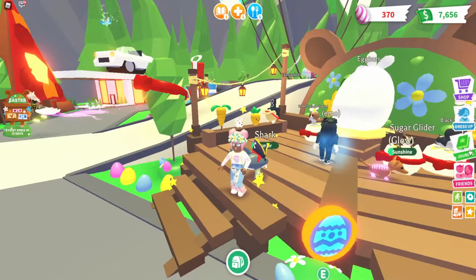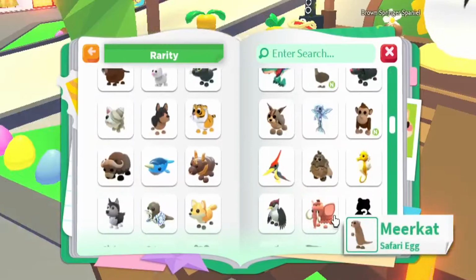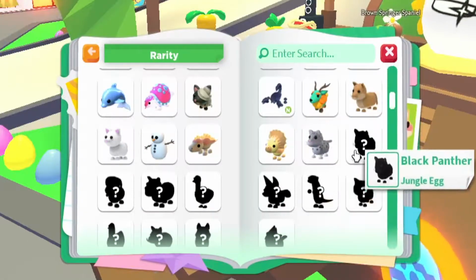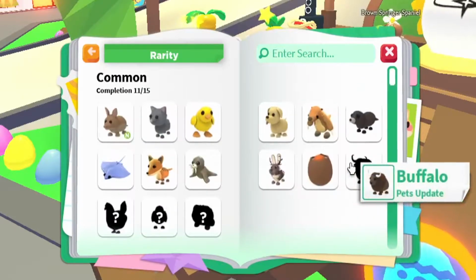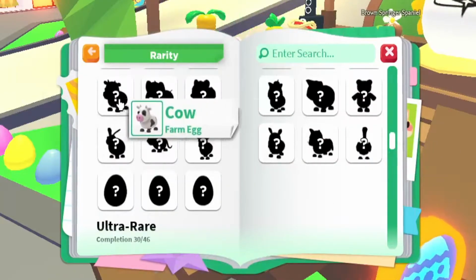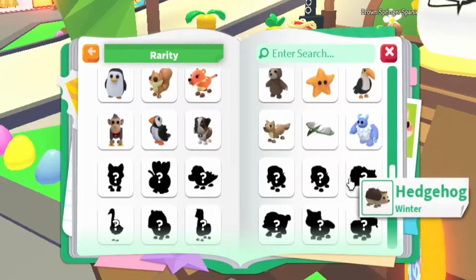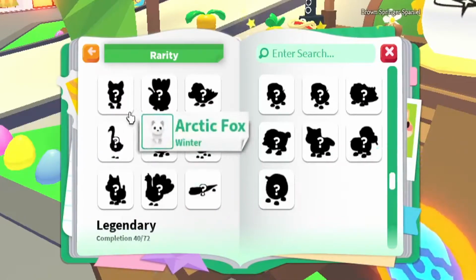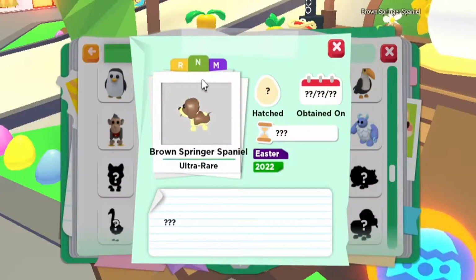Oh, wait. I forgot one thing that I like to do. I like to look for the pet. What would these guys be considered? I don't know which ones are considered what. Let me find it real quick. I don't think they'll be in common. You're in here somewhere, little doggies. Y'all are in this book somewhere. Oh, there they are. I just want to see what their neon looks like.